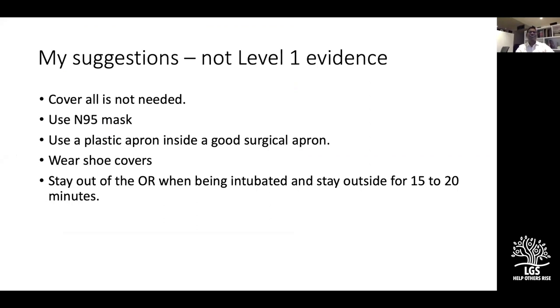So my suggestion, this is not level one evidence, obviously. Coverall is not needed for any of the surgical procedures. For the surgeons, you can use an N95 mask. If you're very uncomfortable, if you wear specs like me, you can use a face shield. You use a plastic apron inside a good surgical gown. That's more than sufficient. This is what we do in transplants. Most of the time, it's standard. We wear shoe covers, now we are wearing two shoe covers, that's all. There is an inner simple shoe cover and an outer plastic shoe cover. That's a standard transplant gowning.